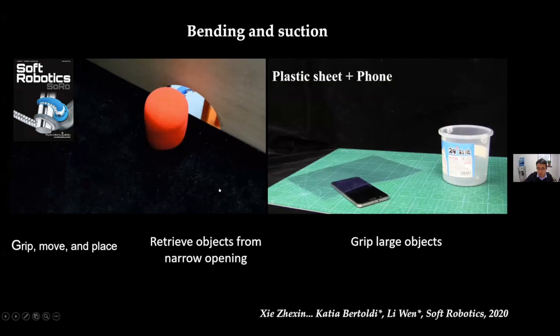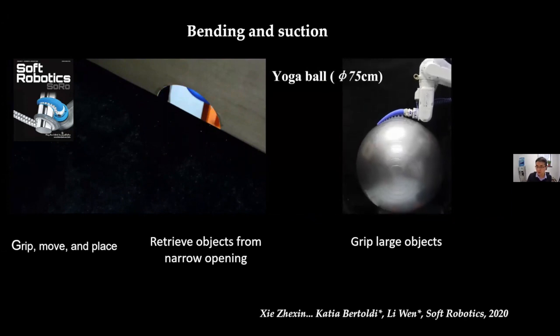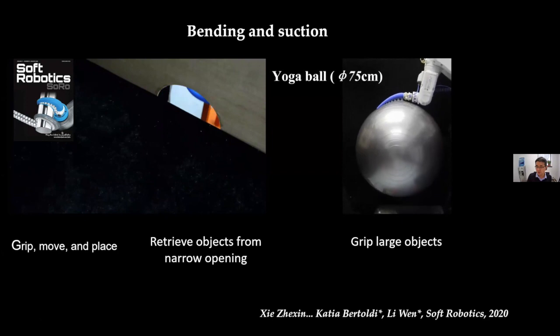And also they can retrieve objects from very narrow openings because they have the features of tapering, bending, and suction. Also, because of the bending and the suction, it can do something that our single hand cannot do, which is gripping a practice ball, which has a relatively larger size.